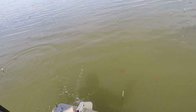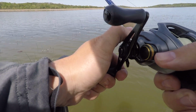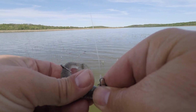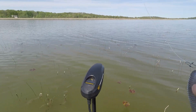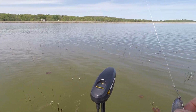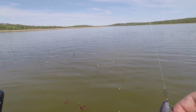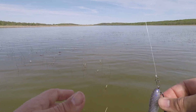Yep, right there. Oh, he came off. I gotta set my drag a little tighter. He was pulling that right off. But yeah, that guy was sitting right on these green weeds right here. I watched him come right out of them. So I'm definitely gonna examine this a little bit better, and hopefully that's a little pattern for some bigger ones. But he crushed it. That kind of surprised me.